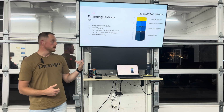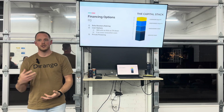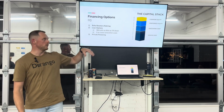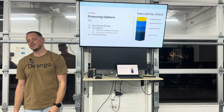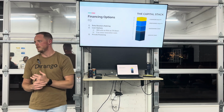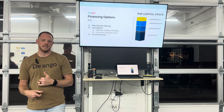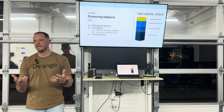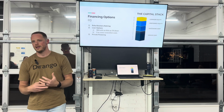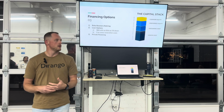These SBA loans have really low down payments. They don't require a whole lot. In fact, you could get an SBA loan with 0% down with other creative financing strategies. And you can also finance almost all the renovations. The biggest thing is for different asset classes, like hospitality, the SBA loan will only loan up to 82%, no more than that. So you have to come up with a way to raise the other 18%.